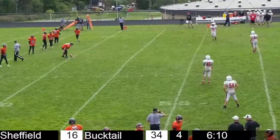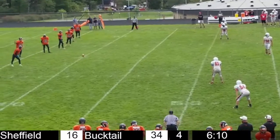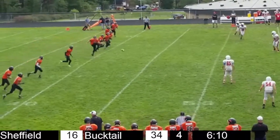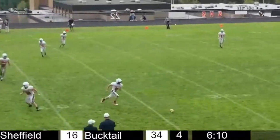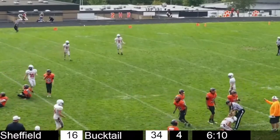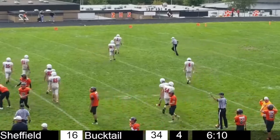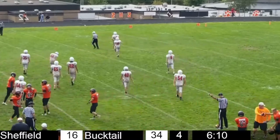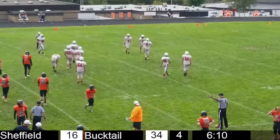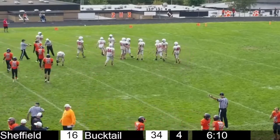A 72-yard pass from Colby Barr to Gage McAloosh makes it 34-16, Bucktail leading Sheffield. Just over 6 minutes to go in the Warren Tire Center fourth quarter. And that ball goes down and it's just barely recovered by Bucktail. It would have been very interesting if Brian Dwyer had not been able to fall on that ball as a Wolverine player was closing in on it. But Bucktail's going to take over first and 10.